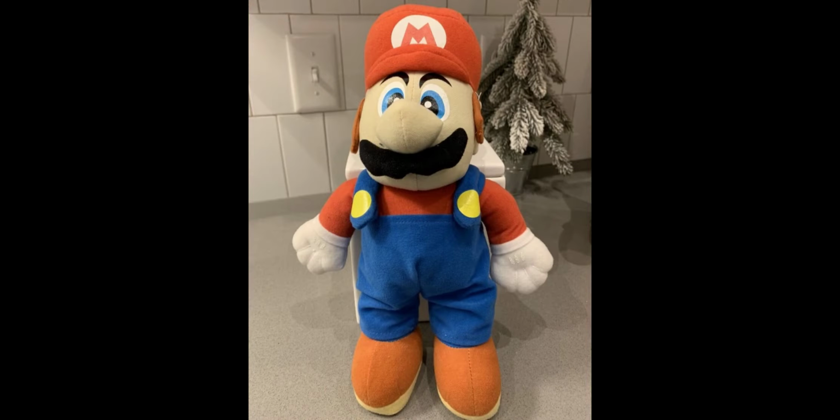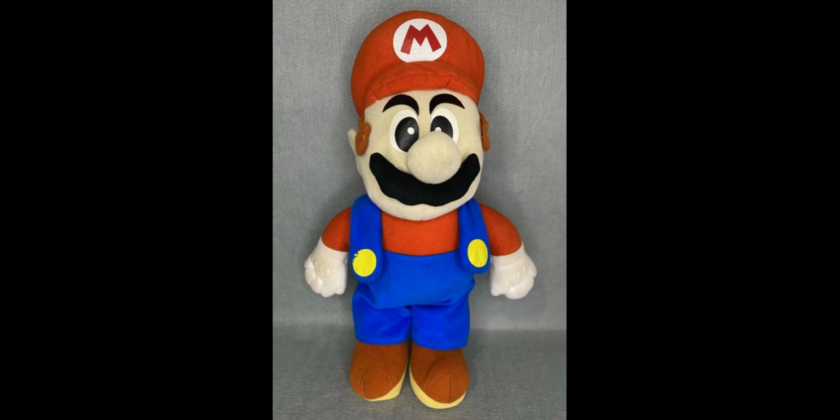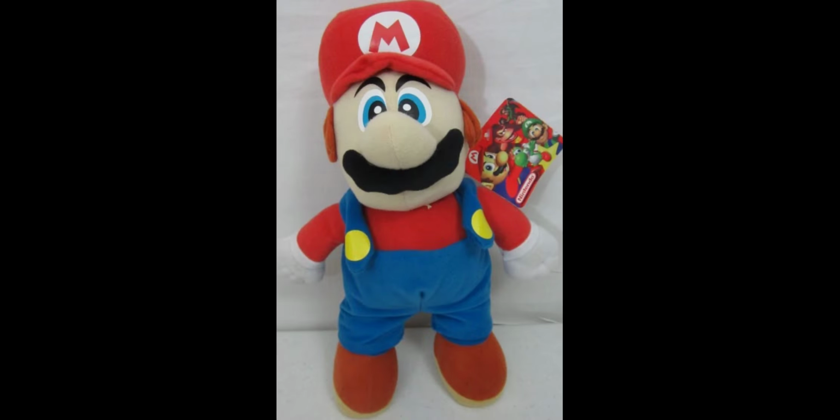Now, if you want this plush, look on eBay or Mercari, and you could find these plushes for different prices because it depends on if it's the first design or the second design. Usually the first design is more expensive with the black eyes because it just came out earlier and it was produced a lot less than the second design. But yeah, the smaller sizes of Mario could probably sell for around $30, while the bigger sizes could sell upwards of $100.